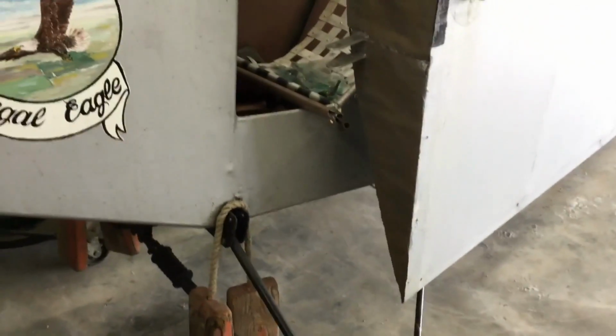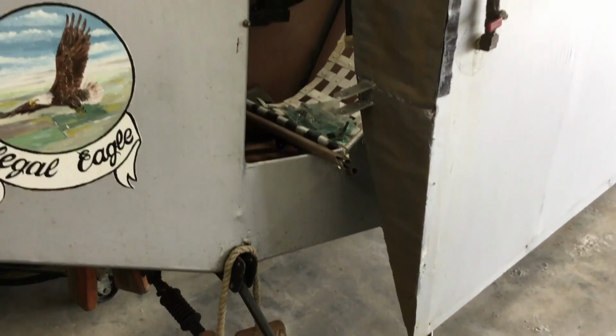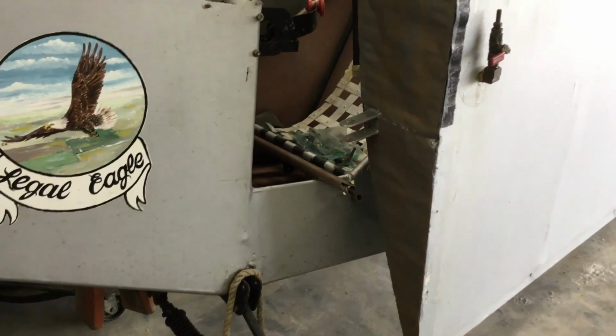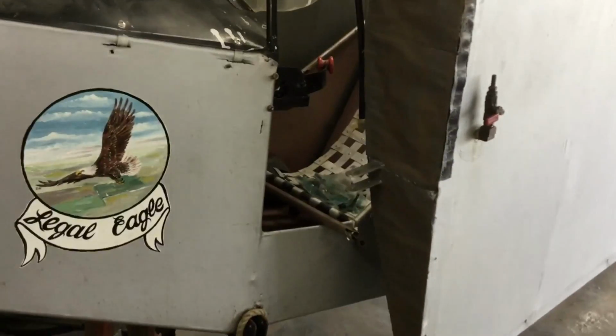Down here, I have a bar that goes into the bottom. When you want to move the airplane, you put that bar across from wing fitting to wing fitting, across through the cockpit, and that keeps the wings from flopping around.